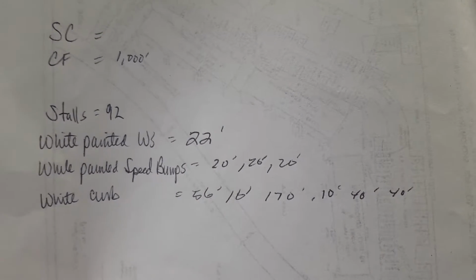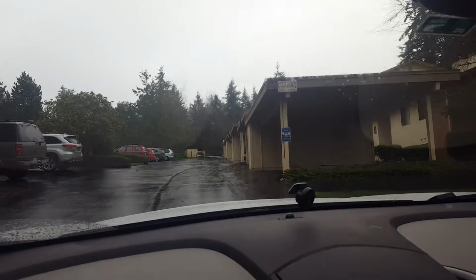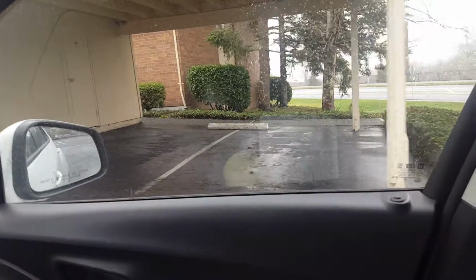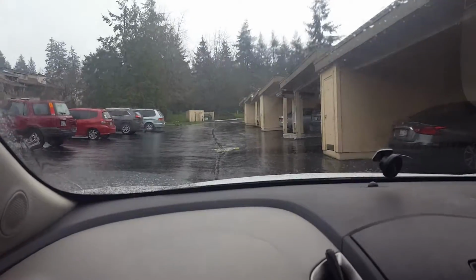I would say we need a day of power washing on this site for the seal coating. And there's carports that run along a majority of the property. So a majority of the parking stalls are undercover. Okay, so figure a day of power washing. Those are the white painted wheel stops I was talking about. They're basically a precast mountable curb that they use for wheel stops.